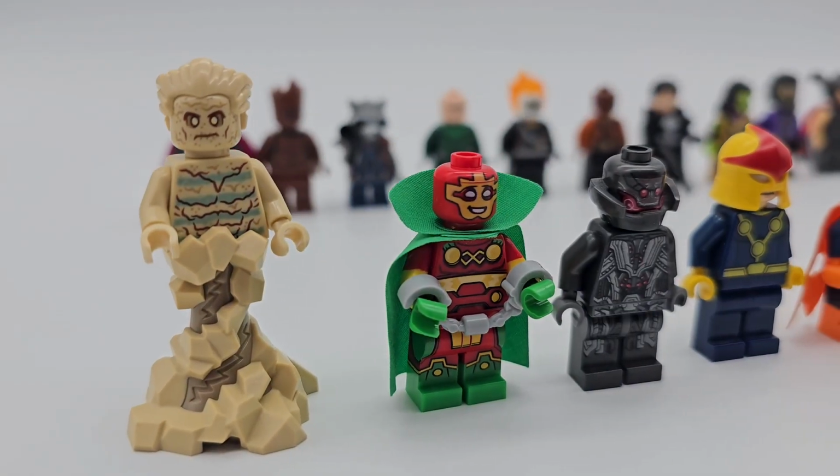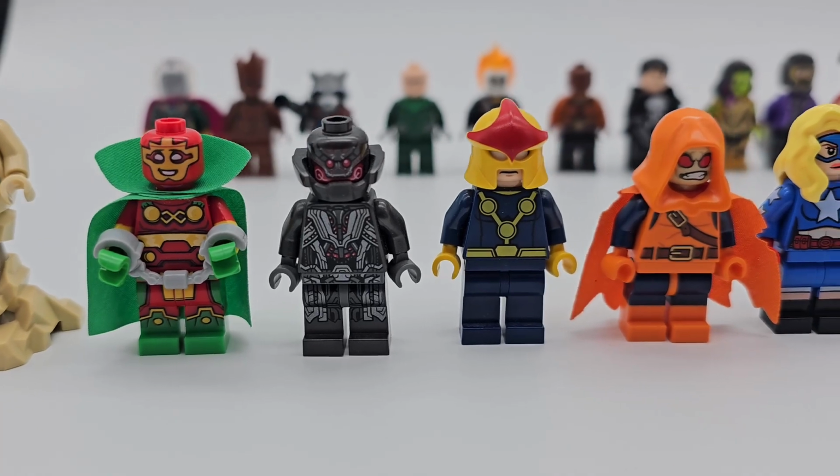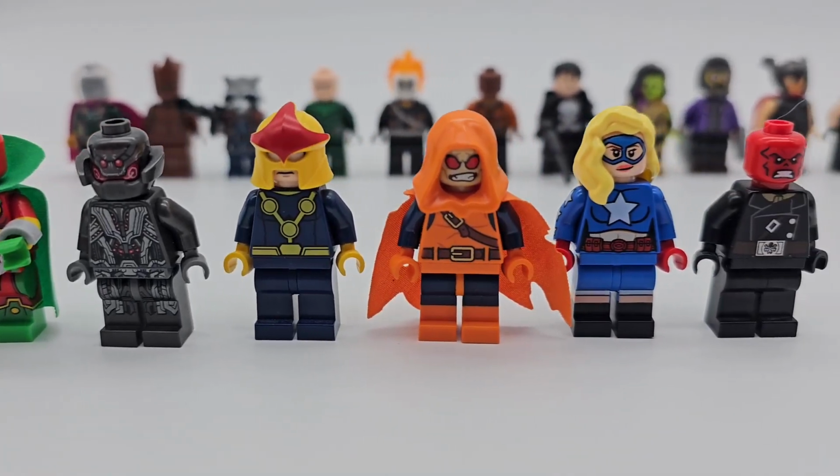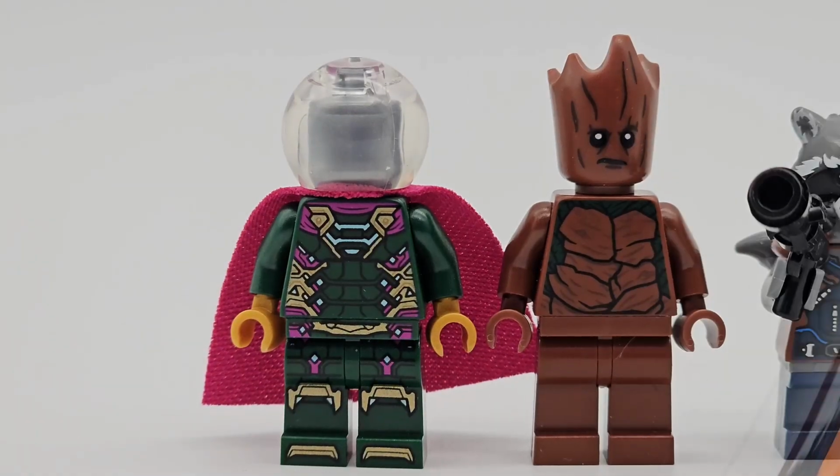Now for the remainder of the Marvel display, I've got a lot of fun ones in here as well. I love that Sandman in there. Nova, really cool. A couple different ones, even the Red Skull. I mean, that makes me happy. I've had that one a really long time. Pairs well with Captain America.